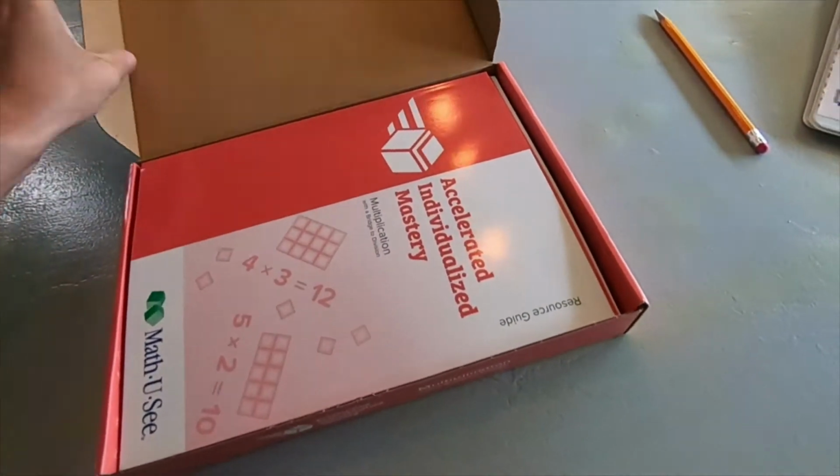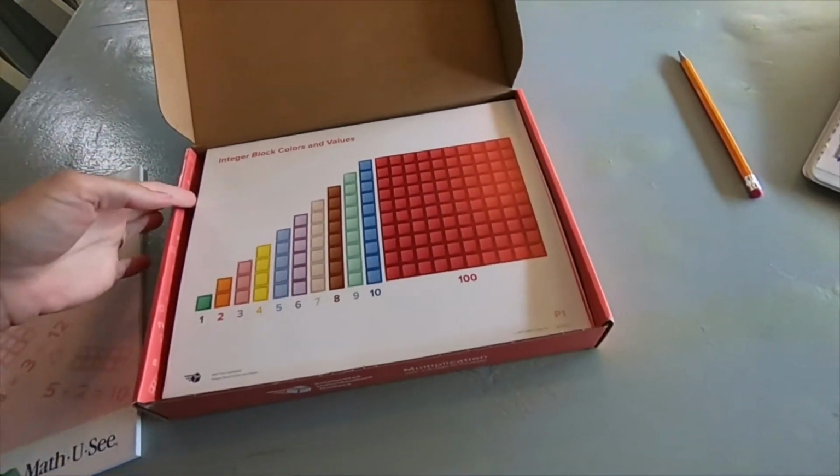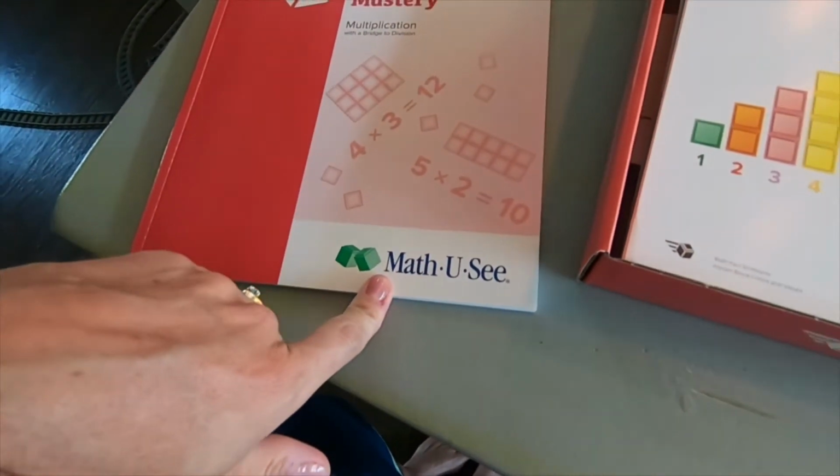Okay, so next up we are going to be working on a brand new math program. So we have never done Math-U-See before, and I heard the author speak at a conference a few months ago and was just so amazed with his heart for family and ministry and education, homeschool, all of that. So I looked into the Math-U-See program, and we are taking a break from typical grade material, and we are just focusing on multiplication.